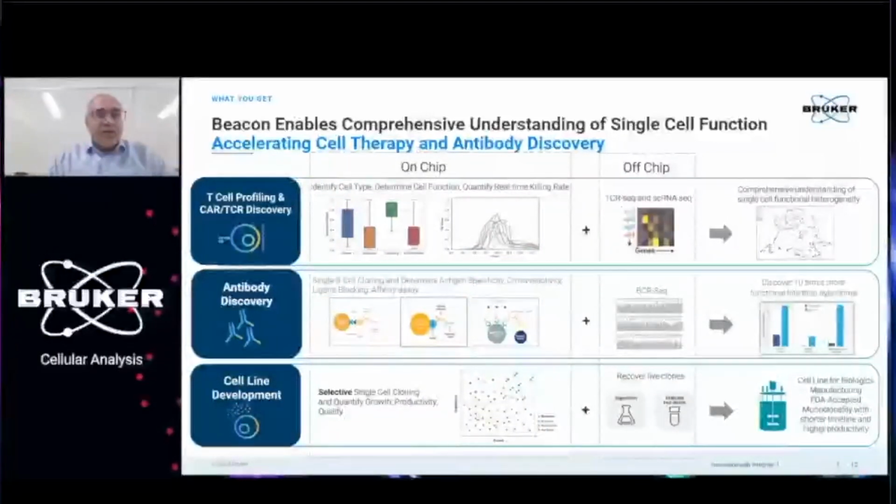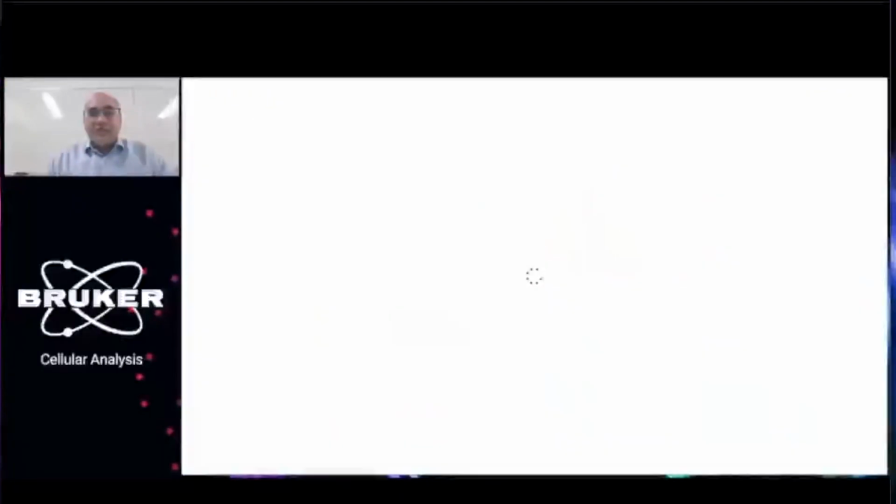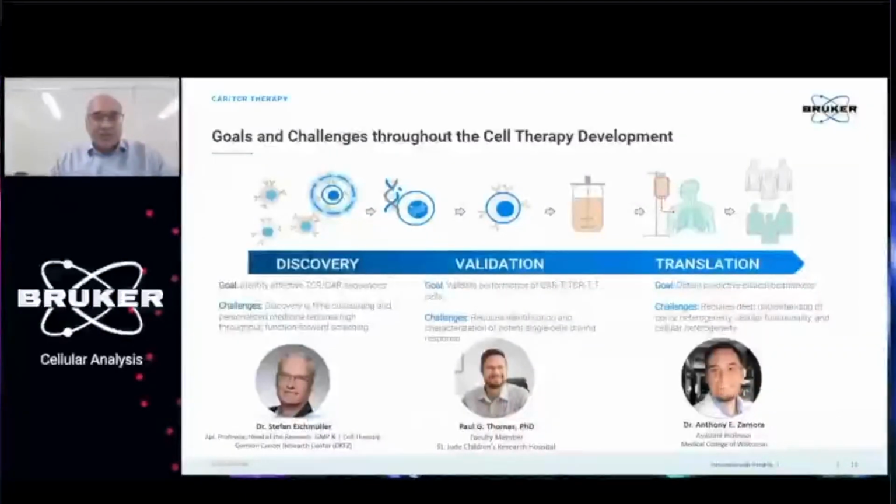I just provided an overview of the T cell profiling workflow. The same workflow can be used with the multiple stages of the cell therapy development process. The cell therapy development process involves discovery, validation, and clinical translation. At the discovery phase, the goal is to find effective T cells and CAR sequences in the library.